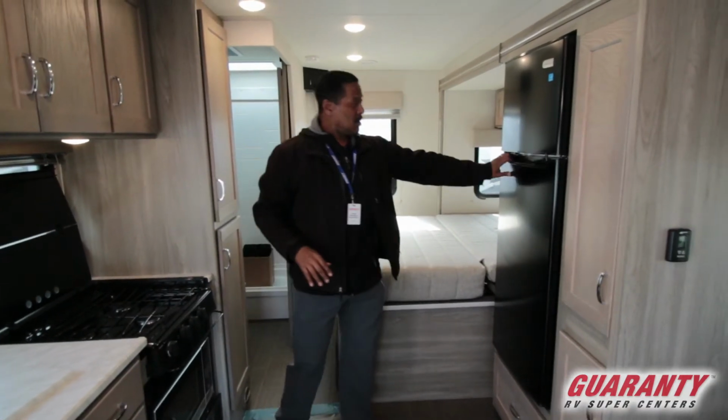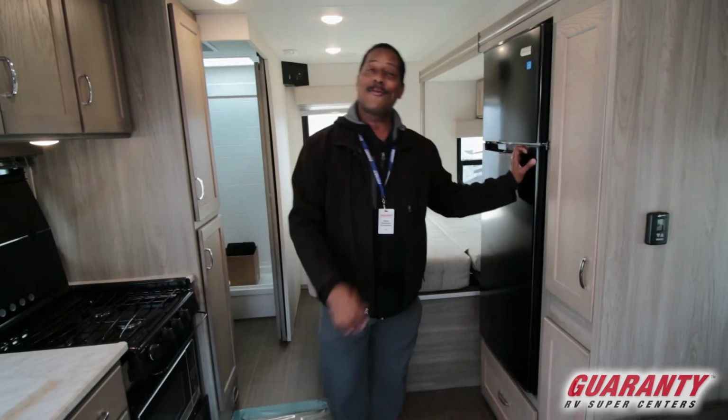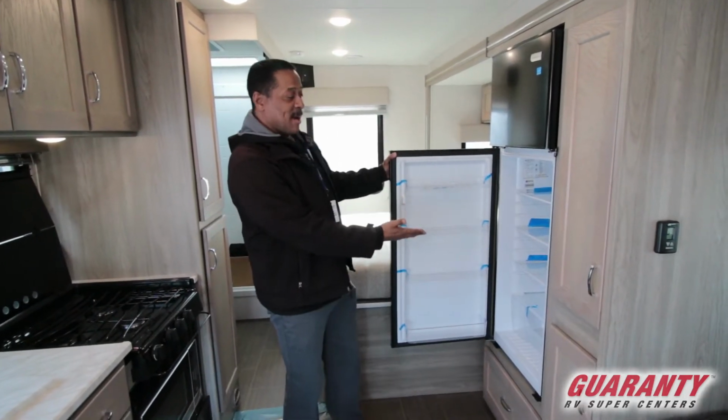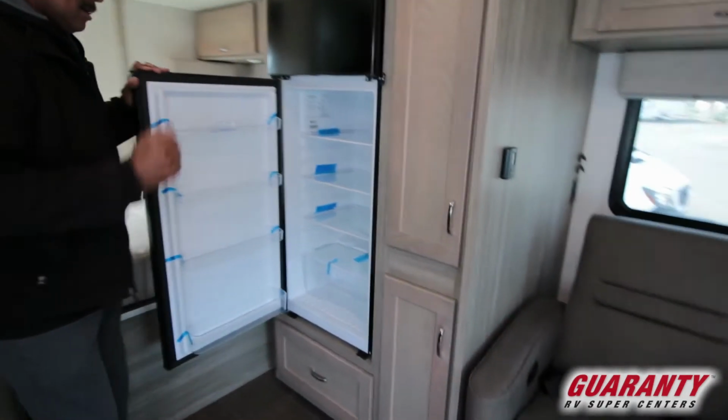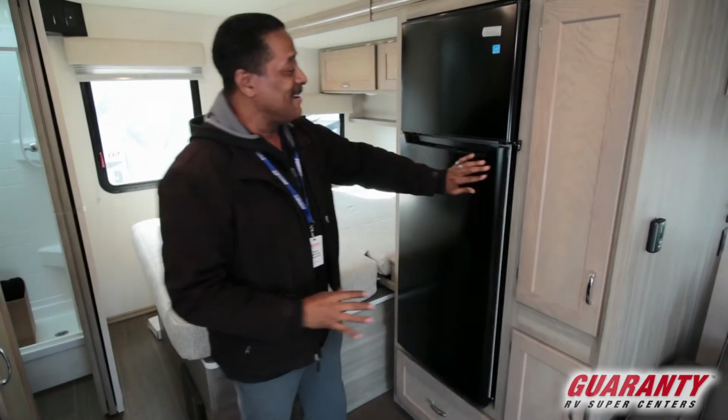That's what we need. We've got your nice fridge here. Oh, storage lock's on. Sorry, folks. Lots of space in there for all your goodies. Me, it would be smoked salmon and beer and cheese. That's all I need to live.